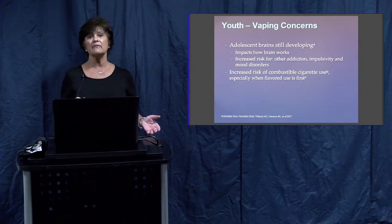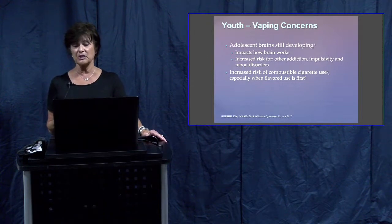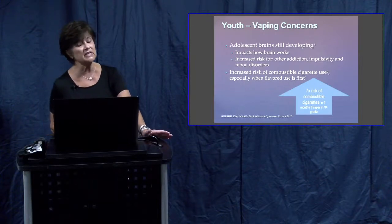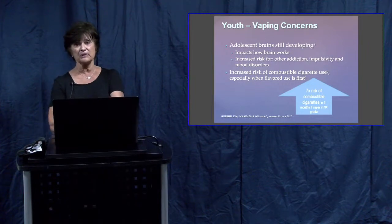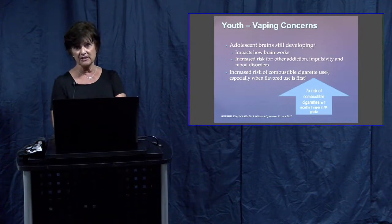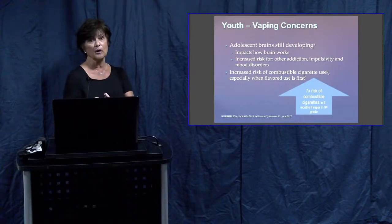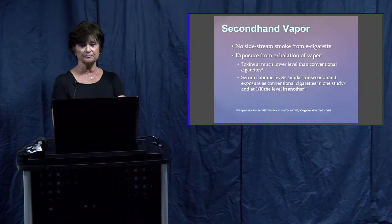And then they have a much greater chance of finally using combustible cigarettes, especially when flavor use is first. In fact, a study that they've done nationally shows about 7 times the risk of smoking a combustible cigarette 6 months later if they vaped by the time they were in the 9th grade. So you have somebody entering freshman year of high school, chances are that they're going to move on to a combustible cigarette, and we all know the harm of that type of tobacco.